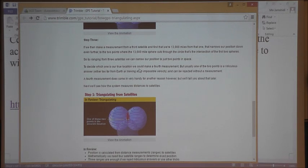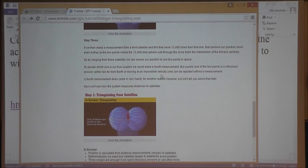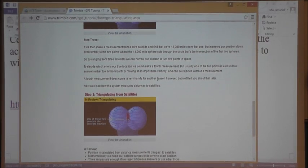is our true location, we could make a fourth measurement, but usually one of the 2 points is a ridiculous answer. Either too far from Earth or moving at an impossible velocity, and can be rejected without a measurement. So one of them can be rejected. A fourth measurement does come in very handy for another reason, which is the third dimension we saw before.